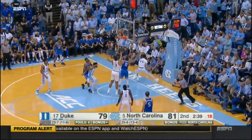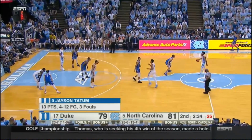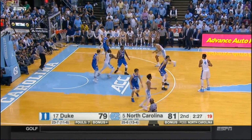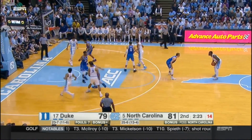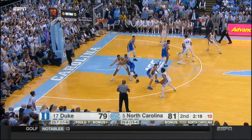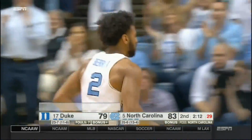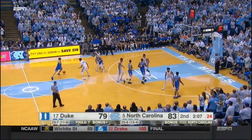Tatum driving Jackson. Offensive foul. It is. And 2 Tar Heels have 3. North Carolina needs to go inside. Hicks or Meeks have to touch the ball down in the post. Will it be Meeks? Barry pulls up. Drains it. It has been gutsy play after gutsy play.